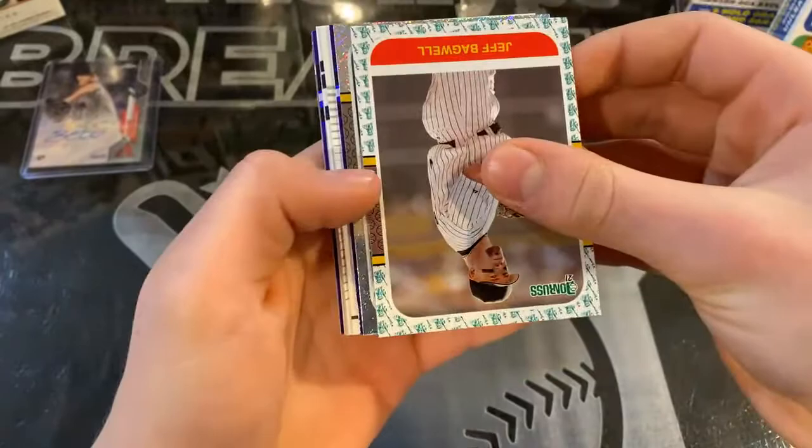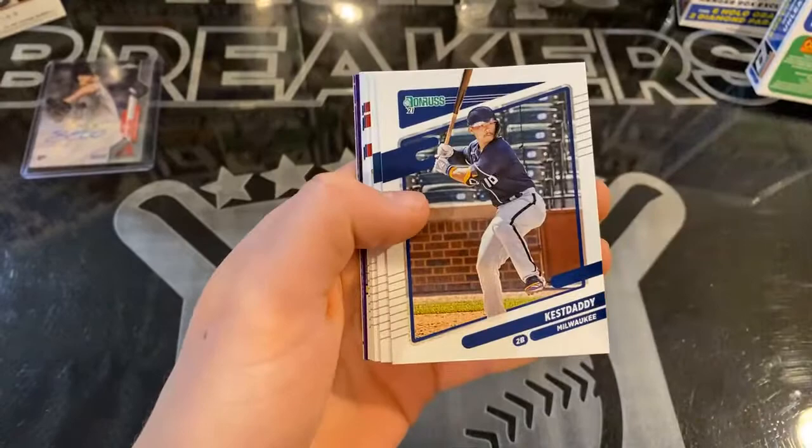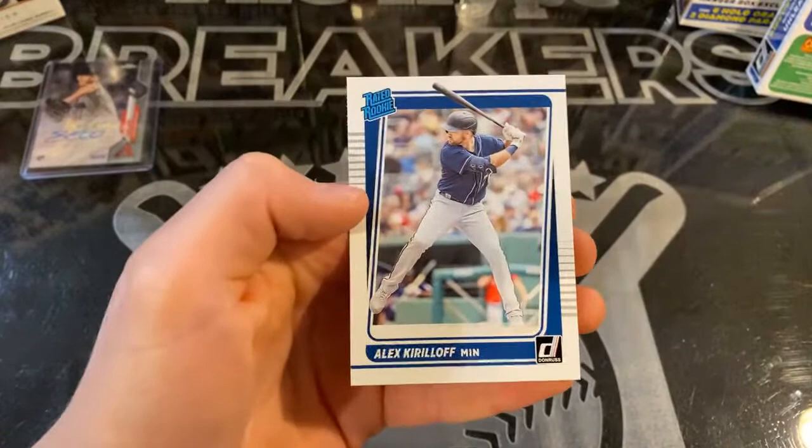Next card up is a Rapture Parallel, Clayton Kershaw highlights for the Los Angeles Dodgers. We got Charlie Blackmon, Purple Hollow, nice color match there for the Rockies. Luis Patino, rated rookie. Keston Hiura, that's a Keston Hiura nicknames card for the Brewers. Kyle Lewis, Chris Paddock, Cole Calhoun for the Arizona Diamondbacks. Trevor Story, Yelich, George Brett, Purple Hollow of Chris Paddock. Diamond Kings, Tim Anderson, and Alex Kirilloff, rated rookie for the Minnesota Twins.